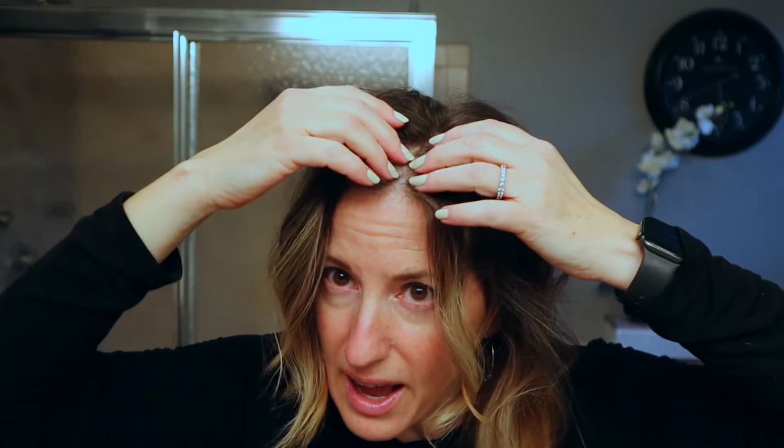see where I have some thinning areas. And it's a little easier to see the progress. Now, here's the thing about Revela, is before you see the progress, you're going to feel the progress.